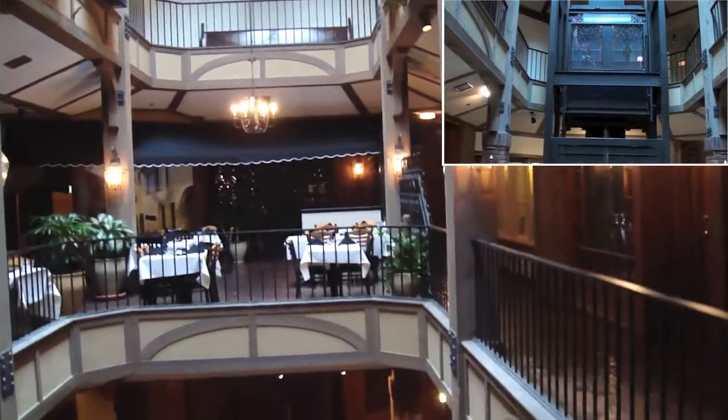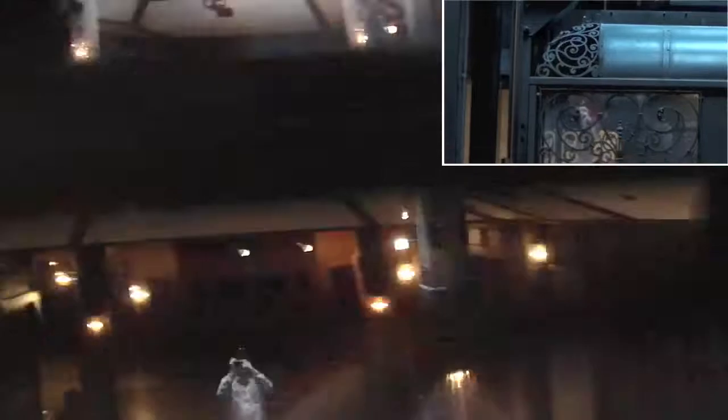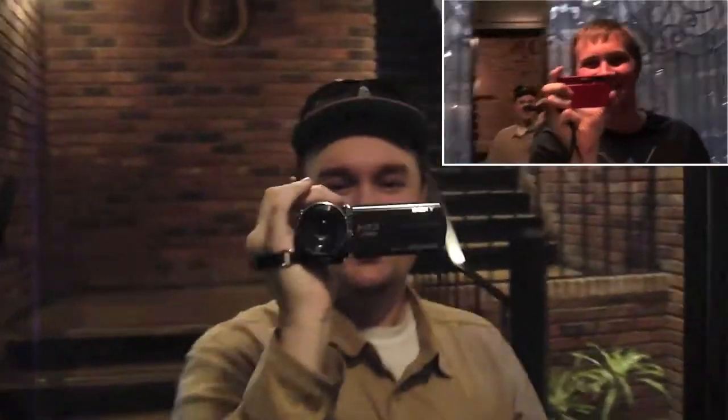What is this right here? What is that thing he's holding right there? This is the glass elevator. Let's see if we can do this. Come on, close, close, close. What are you trying to do? What did you just do to me?